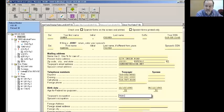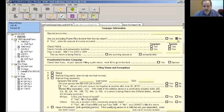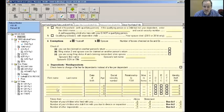Okay, they are a teacher and a computer programmer. They're doing a married filing joint return. We have a couple rugrats here. We got Anna, and her date of birth is 12/12/2004. We got a social security number for her.